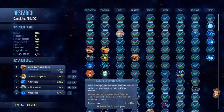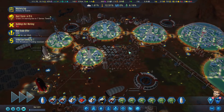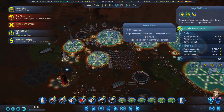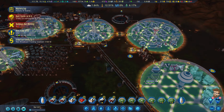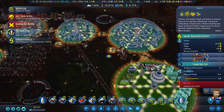And then prefab refab. It'll let me start collapsing buildings down, namely this, and move it into another spot. Downside is I will lose all the polymers that I'm doing from this as well. These guys are running 24/7 or 25/7. How long is a Martian day? 25 hours. They're running 25/7.